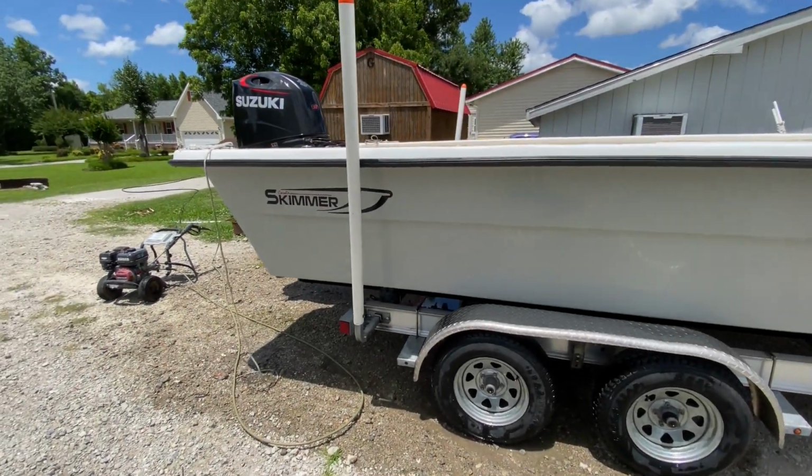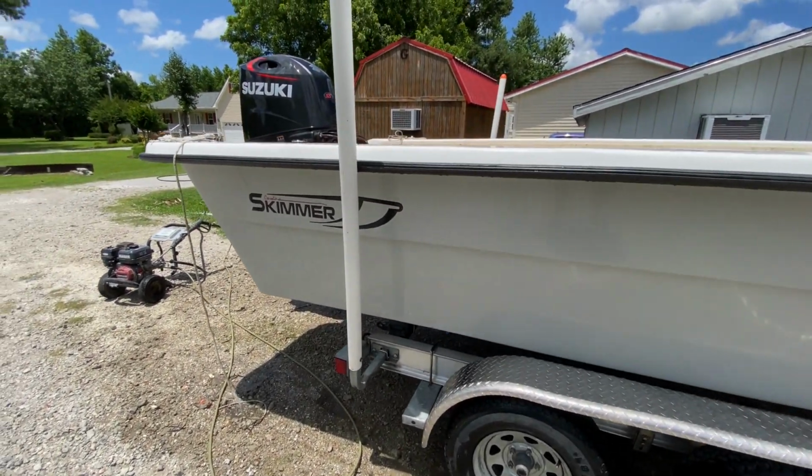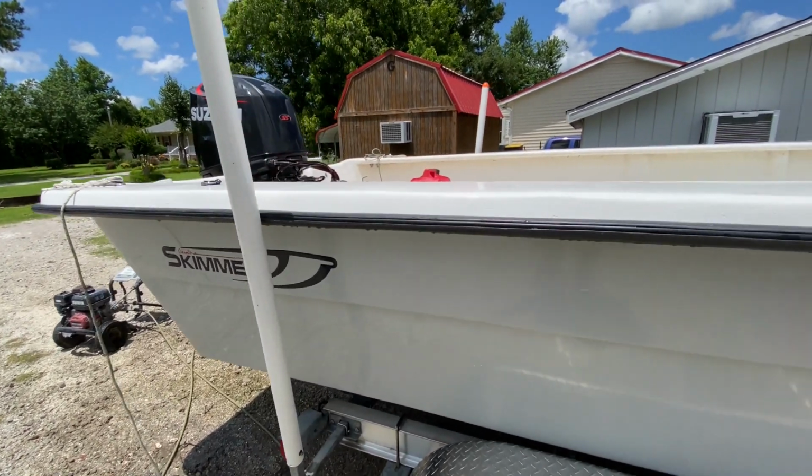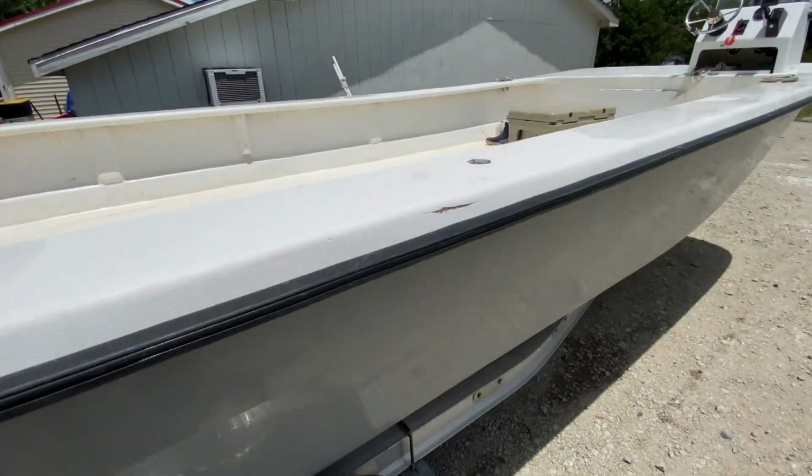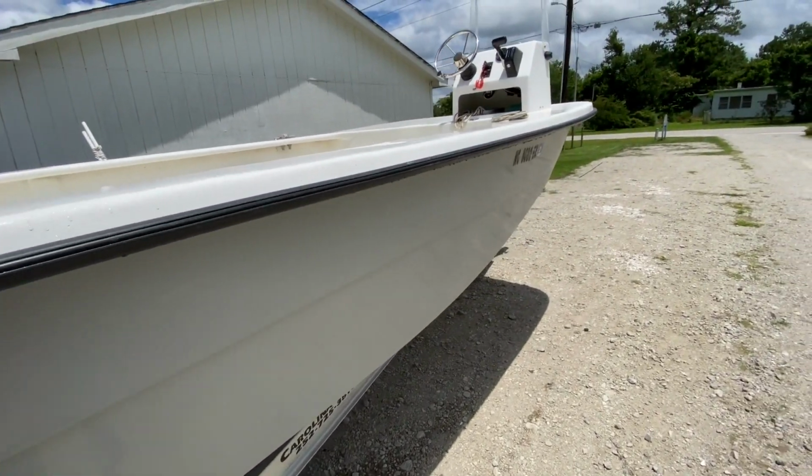All right, guys. What was a couple seconds for y'all was about 10 to 20 minutes for me. We pressure washed the boat, got it about as clean as we can possibly get it.